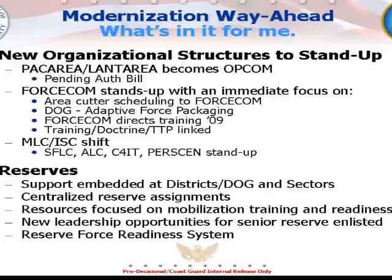I cannot stress enough the importance of a ready reserve force within our organization. This modernization is the only way in which the Coast Guard can continue to be a flexible, agile, and responsible force in service to our nation. This modernization is not simply about solving a problem or making change for change's sake. Rather, it's about positioning the Coast Guard to better safeguard the nation's interests now and far into the future.